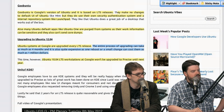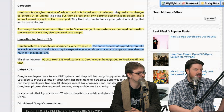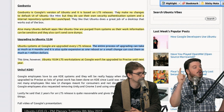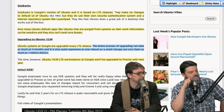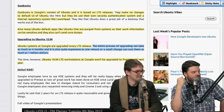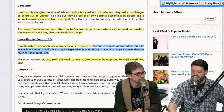Ubuntu systems at Google are upgraded every long-term support release. The entire process of upgrading can take as long as 4 months, and it also is quite expensive, as one reboot or a small change can cost them as much as $1 million. But they're not upgrading to 12.04 just yet. They're staying at 10.04 until a Python thing is worked out or something like that. Okay, that's fair enough. $1 million for a reboot?